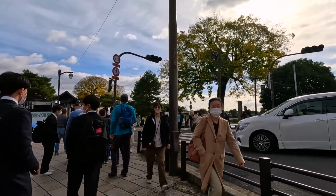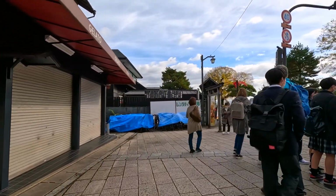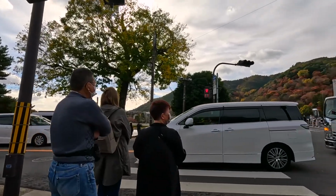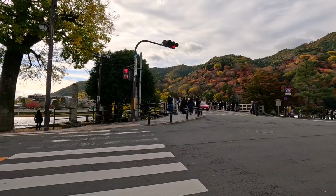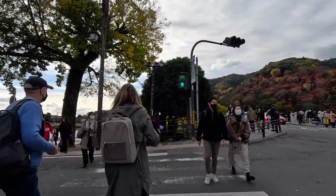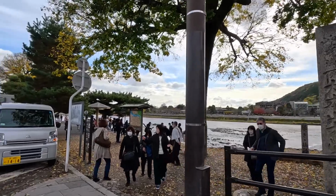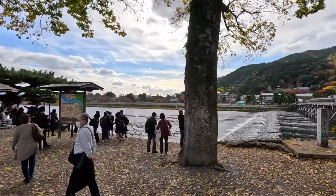And here right now I'm approaching the river. I have to find my way to the bridge. So this is the bridge, but before I go to the bridge, let's go capture a nice footage below the bridge over here.